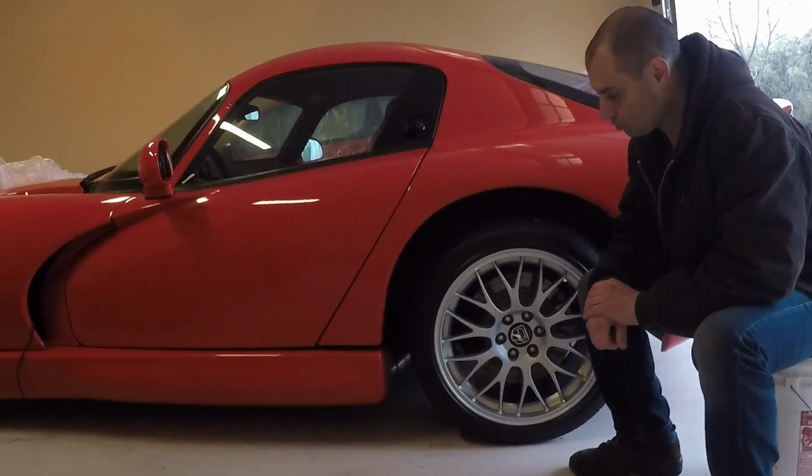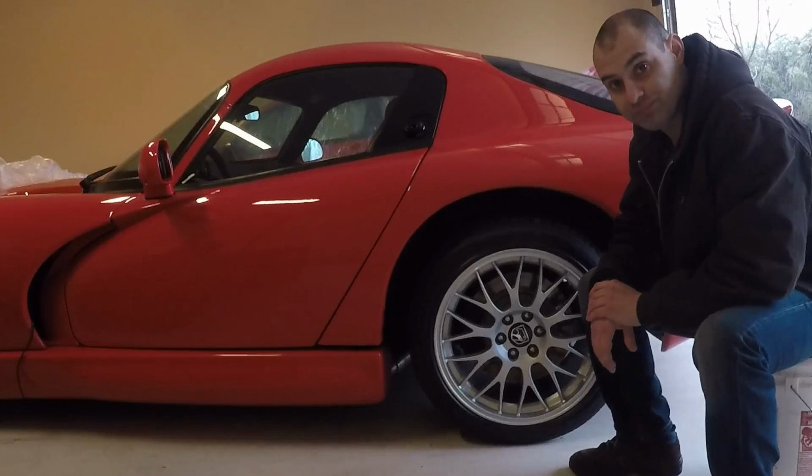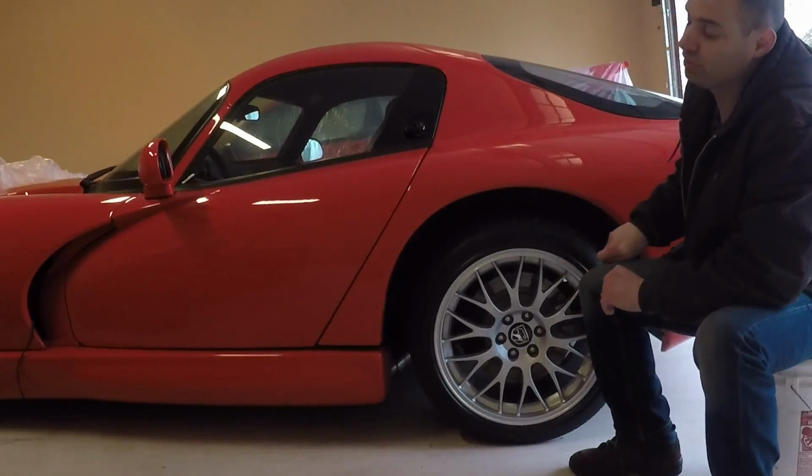So I went there, I paid for the car, I gave the guy a bank check. The car was paid for. And now I just needed to get it home. I was going to trailer the car home. Thankfully, I didn't. I was going to rent a U-Haul trailer and just bring it home.